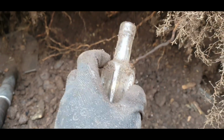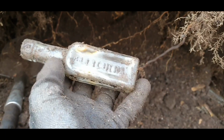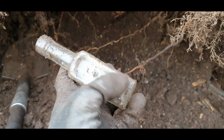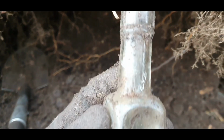Right, next bottle to come out is a common Fletcher sauce. Dig a lot of these on here. I tend not to film all of them because there is that many of them. It's Fletcher's grill sauce. It has a crack on the neck there, so it's not a keeper.